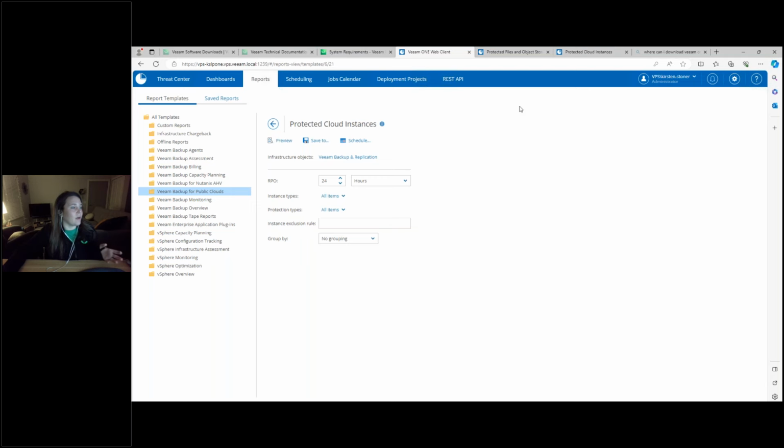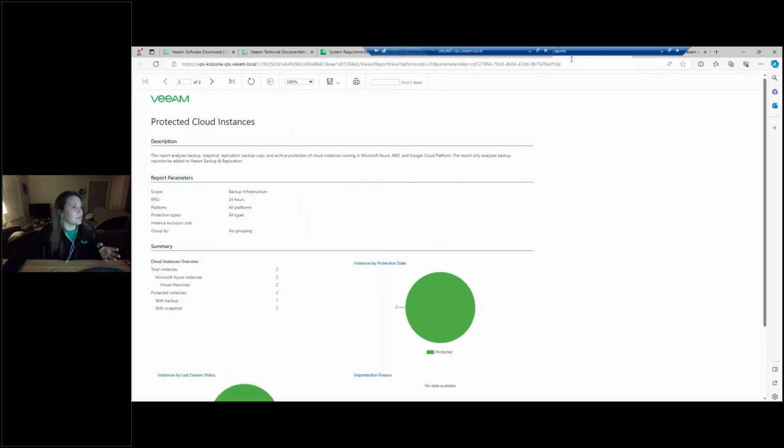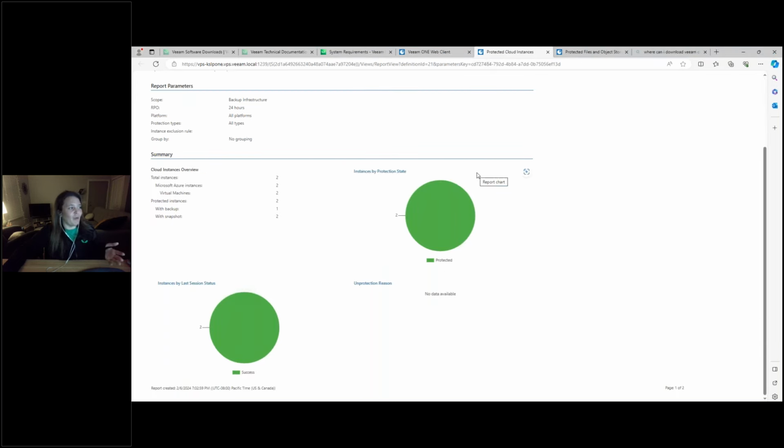I have already ran this report. So here is my protected cloud instances. And my environment is pretty small, I would say. It is a lab environment. So I'm only backing up a couple Azure instances here.